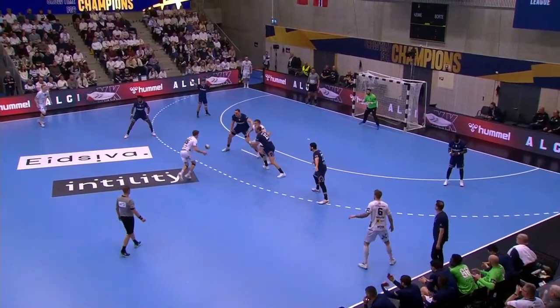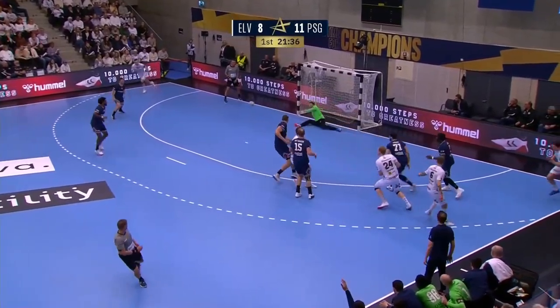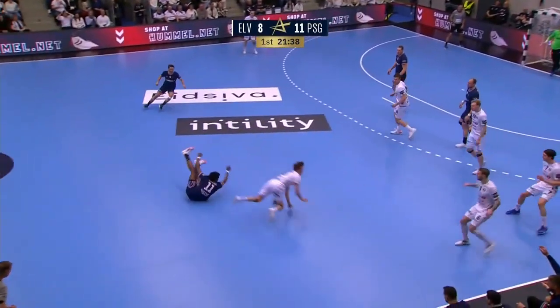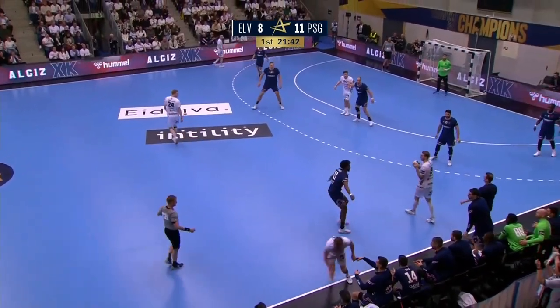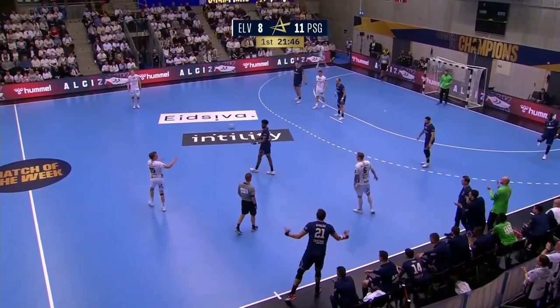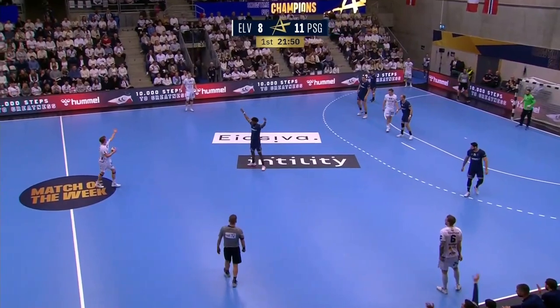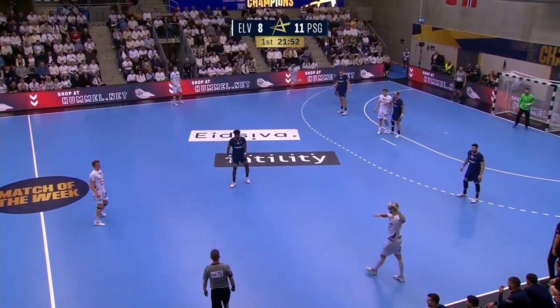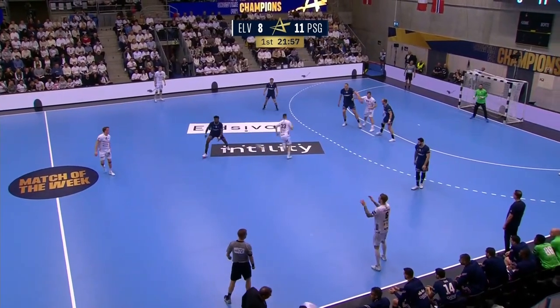Grundahl having a look around again, looking to use the line. Lays it off to Johansson. Erik Johansson goes for the far post. Rebound picked up in the end. Nice move there by Grundahl. Really dove into that and gets a little shove from Konku for his efforts there. And the fans not happy with that. Not a bother. Grundahl lays it off to Heldal.